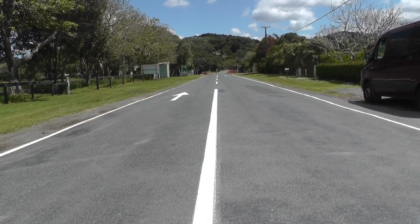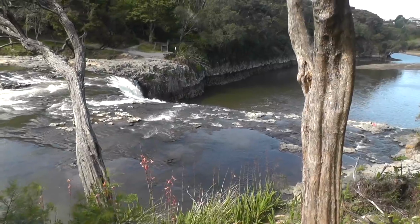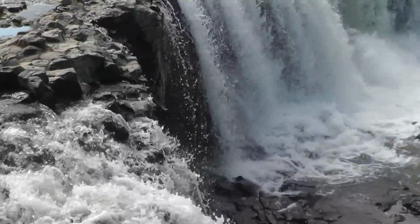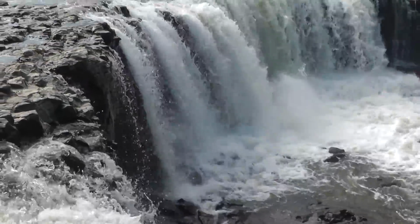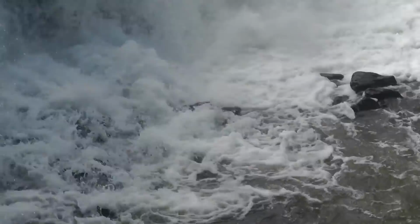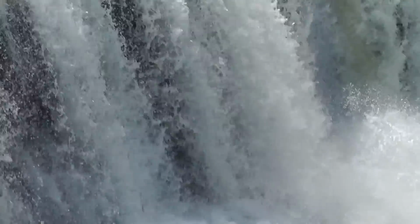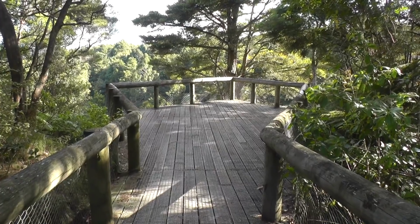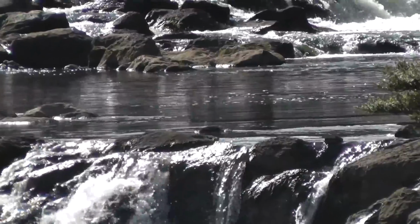Then it was time to get back on the road. Doing waterfalls this afternoon, thought we'd take a look at another one, and thought the first was pretty spectacular, but this beats it by a mile.